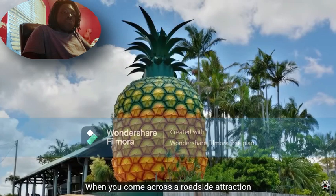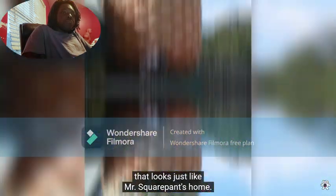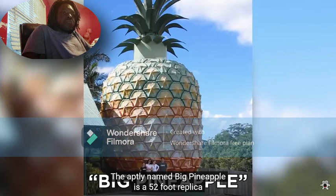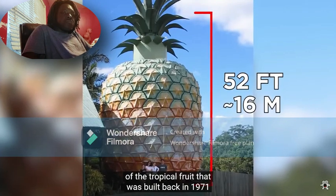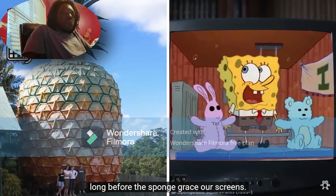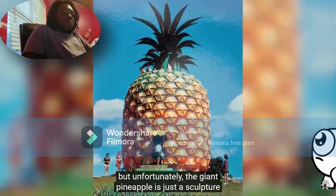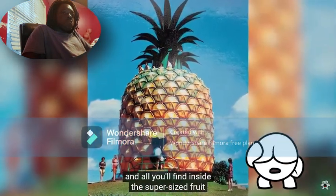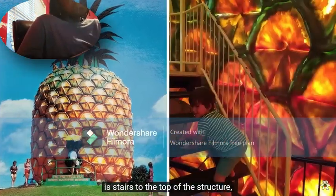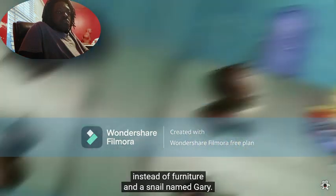When you come across a roadside attraction that looks just like Mr. Squarepants' home. The aptly named Big Pineapple is a 52-foot replica of the tropical fruit that was built back in 1971, long before SpongeBob hit screens. The structure looks just like SpongeBob's house, but unfortunately, the giant pineapple is just a sculpture, and all you'll find inside the supersized fruit is stairs to the top of the structure, instead of furniture and a snail named Gary.